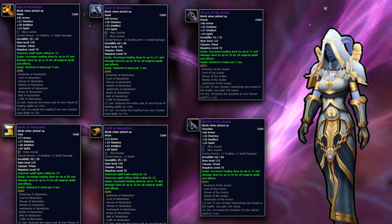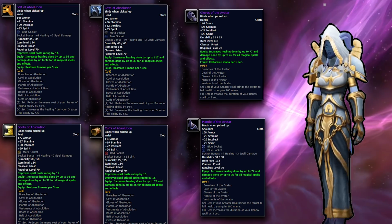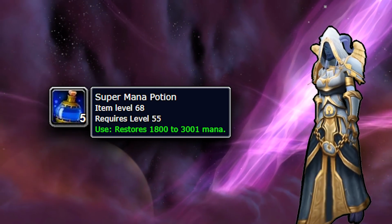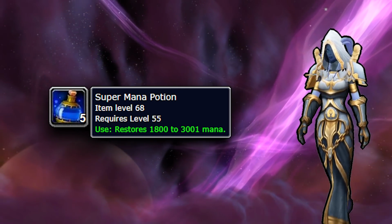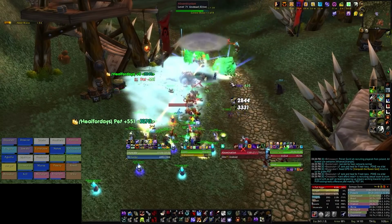If you're not sure about how much mana this is, let me put it this way. The mana return of this set bonus roughly equates to an extra full mana potion worth of mana every 4 to 5 minutes. That's genuinely absurd. We have 2 more sets that I want to talk about, but the first of these is an armor set.